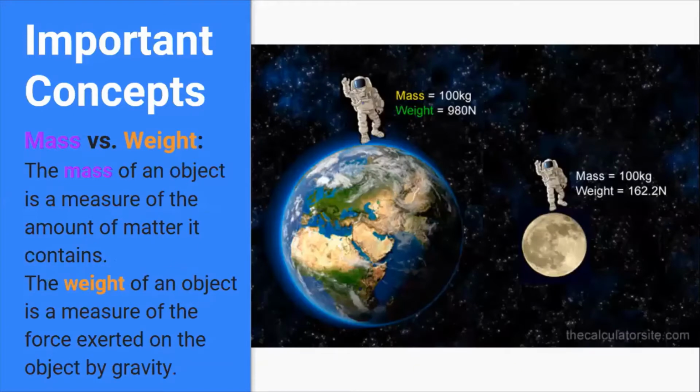Now a big concept also is the concept of mass versus weight. This can be kind of confusing, so I'm going to go a little bit slower here and really go through this thoroughly for you guys. So let's talk about mass. The mass of an object is a measure of the amount of matter it contains. Everything in the world, every little object, anything that you can feel or touch, has mass. It's just the sheer amount of stuff in that object.